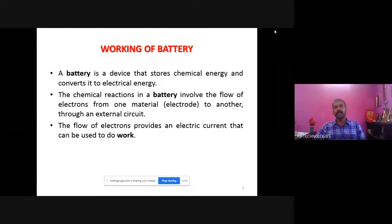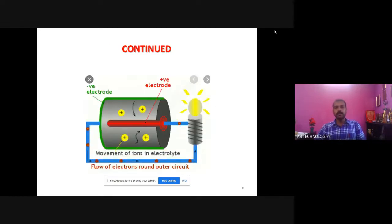Now, the working of the battery. Actually, a battery is an electrochemical device. That means it will store the energy in the form of chemical energy and later convert it into electrical energy. This battery has two electrodes: the positive electrode and the negative electrode. Depending on the current direction or the electron flow direction, we can call it charging mode or discharging mode. So this is the working of the battery system.